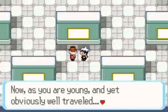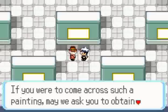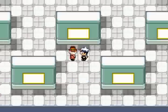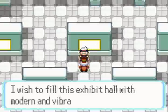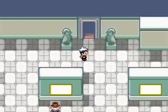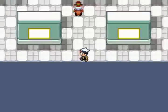Now, as you are young and yet obviously well-traveled, you must encounter lively Pokemon and works of art depicting them. If you can come across such a painting, may we ask you to obtain the artist's permission to exhibit it here? Okay, so this guy's basically saying that we need to find people and get their artworks.